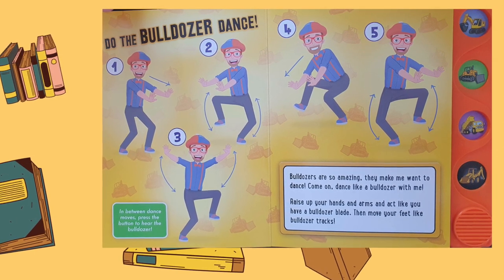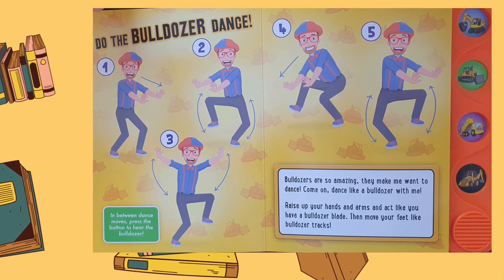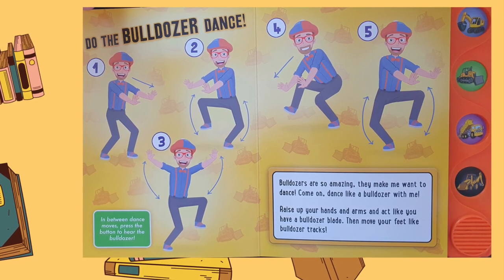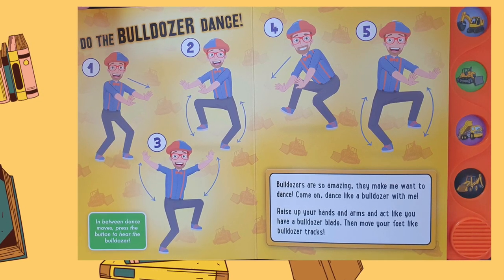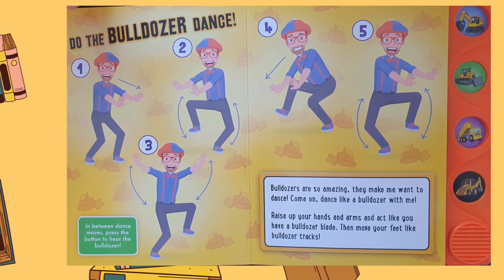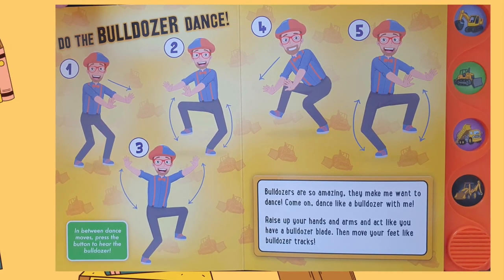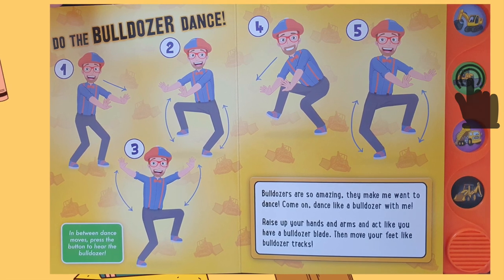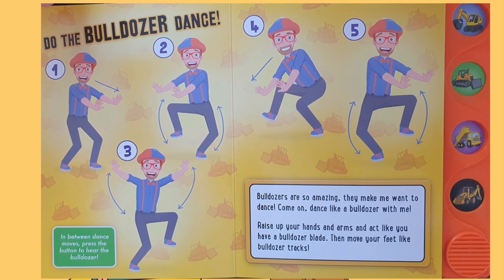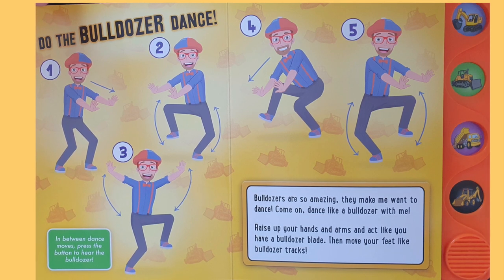Raise up your hands and arms and act like you have a bulldozer blade. Then move your feet like bulldozer tracks. Very good. Did you try it, guys? Yeah. I already tried it. Woo! Perfect. Really good. And in between dance moves, press the button to hear the bulldozer. Cool.